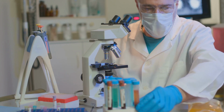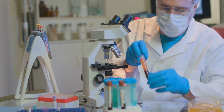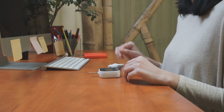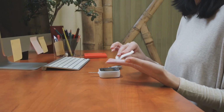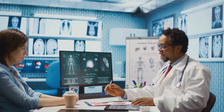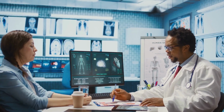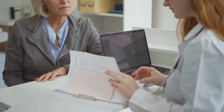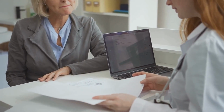This panel helps to evaluate your organ function, specifically your liver and kidneys, and check on conditions like diabetes and hypertension. It's often used by healthcare providers to help diagnose certain conditions, monitor the effectiveness of medications, and ensure that your organs are functioning properly.